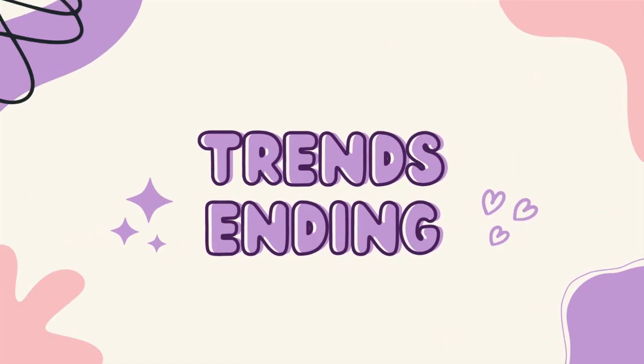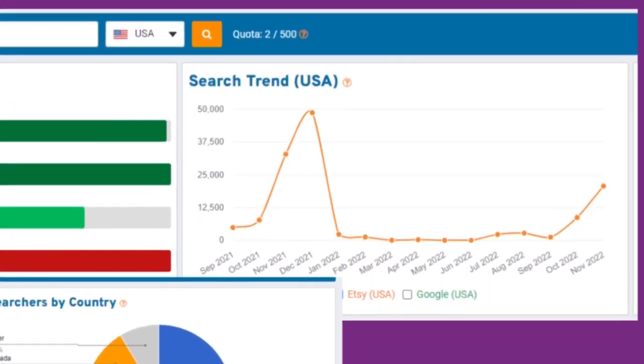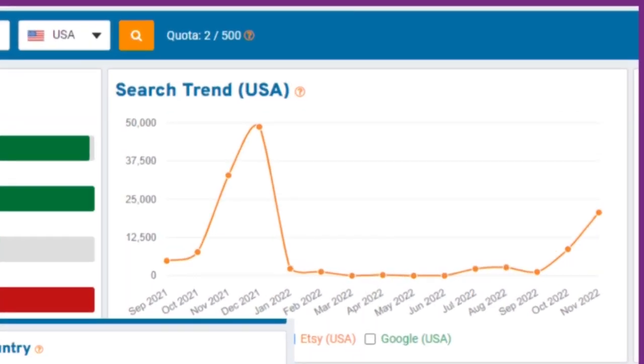Now, let's start with looking at those trends that are dropping away. Many sellers, including my mum, have noticed a massive decline in Christmas cards in 2022. And although eRank shows that, as expected, there is a spike in searches at the end of the year, it is significantly smaller than last year. People are not sending out the hundreds of cards they used to years ago.